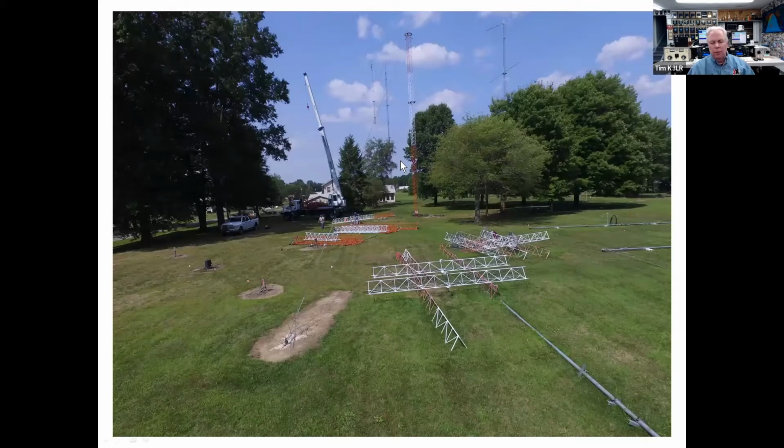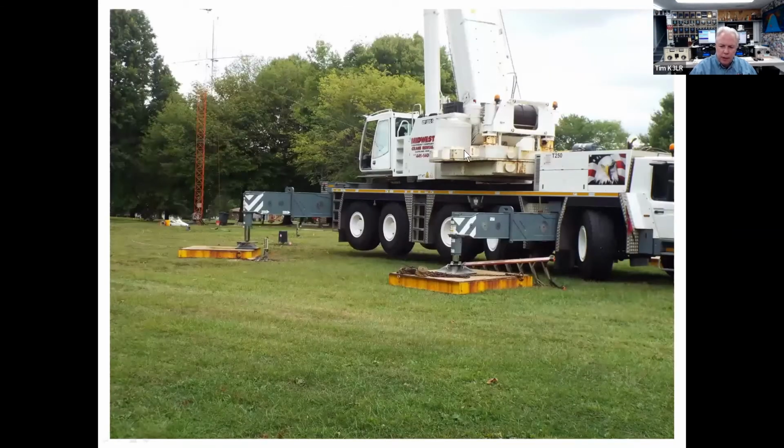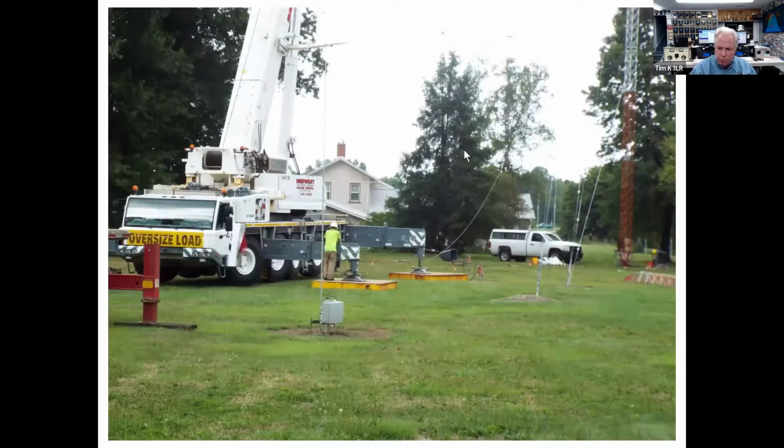Several years ago, we had an unfortunate experience where a drunk driver got off the road and hurt one of the guy anchors on the 20-meter tower. So we actually had to replace the 20-meter tower with a new tower. This is the old tower here. You can see that the paint is faded, and the new tower is here. And we brought in a big crane and replaced the tower.